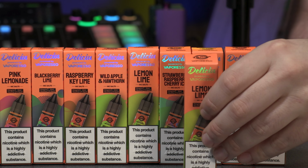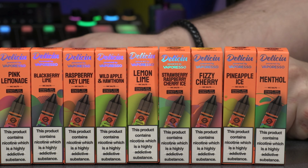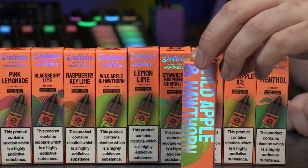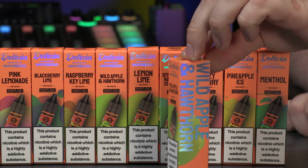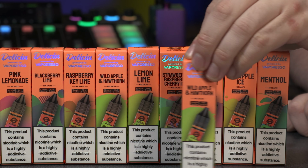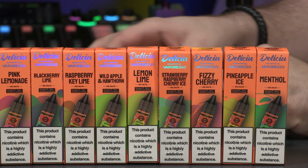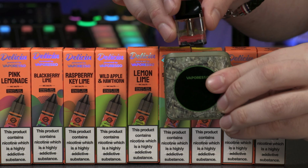own pod device, and this particular range is 10ml bottles, thickness of 50/50, so they're perfect for mouth to lung, all your pod devices, best used with a 0.6 to a 1.2 ohm coil. You'll find e-liquid strengths between 10 and 20 mg. I've got the 6 newest flavors from the lineup that we previously didn't manage to cover, including my favourite, which you should definitely try out, which is the Wild Apple Hawthorn. And it's a zesty mix of sweet and sour.